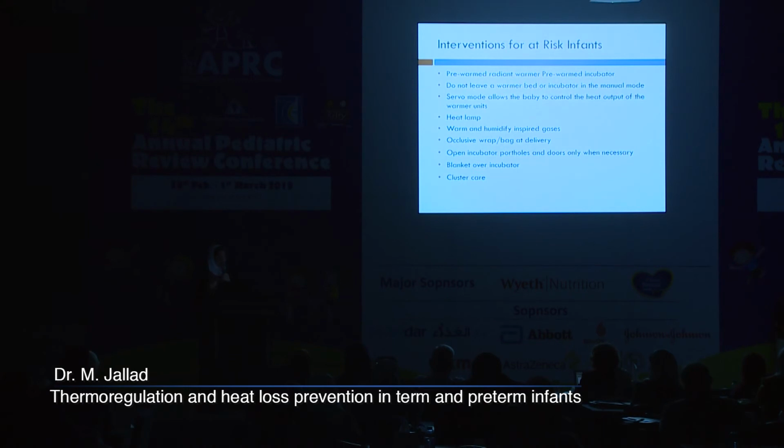theater or to the radiology or anywhere, raise the rails up to prevent the convection heat loss. The servo mode should not be on manual. Usually it has to be set on, and we're going to talk about the servo control in the subsequent slides. If you need to do a procedure, make sure that you have a pre-warmed warmer, and if you need extra heat, you can use a heat lamp or phototherapy. And you have to monitor temperature all the time to make sure that it's within the range that you want it to be. And if you want to use any fluids, liquids, they have to be pre-warmed.